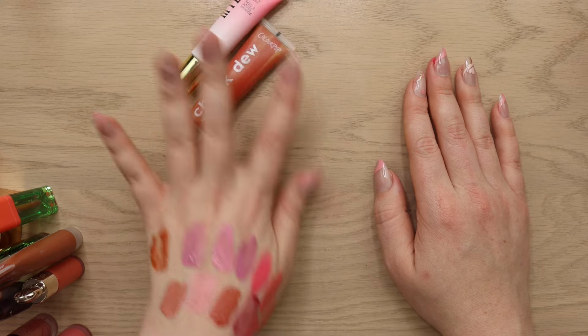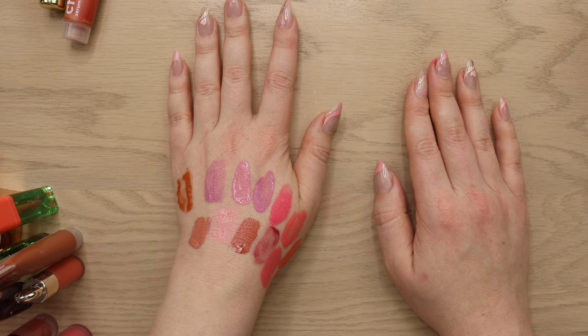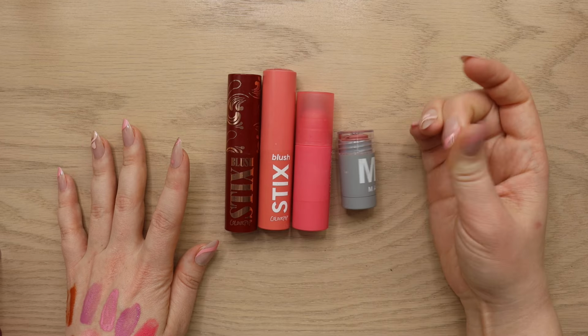Only 2 declutters so far, so that's fine. Let's start doing stick blushes. There you have it, there's all my stick blushes. Obviously this is, oh, I got pink blush right there.